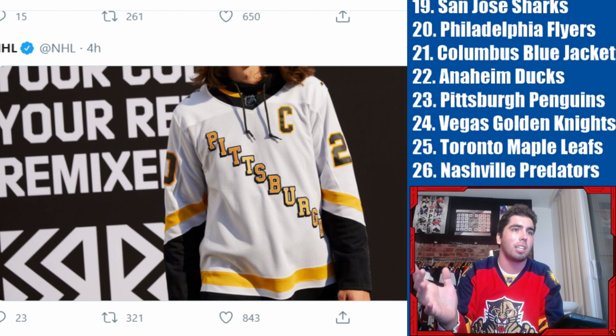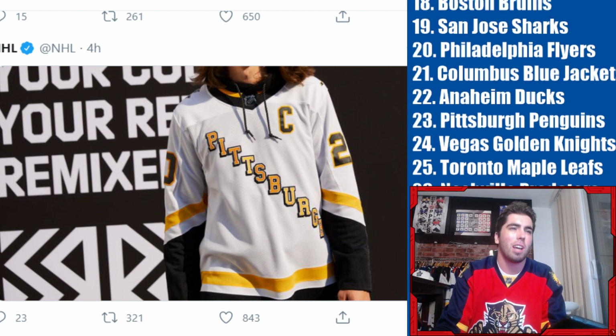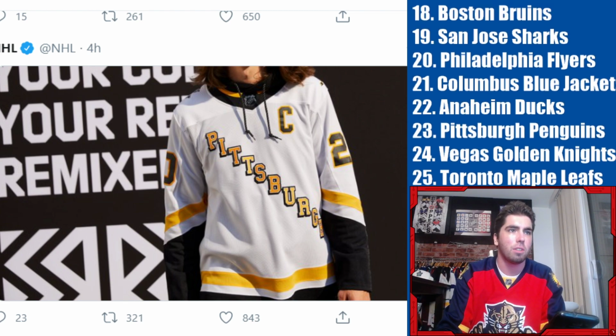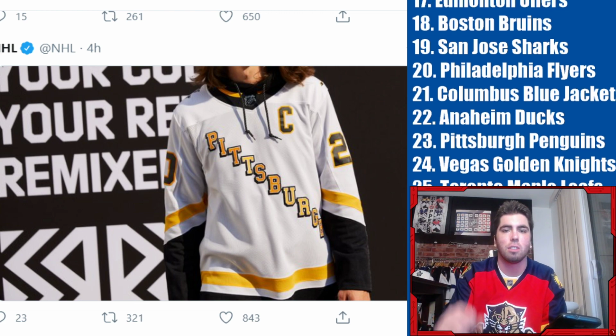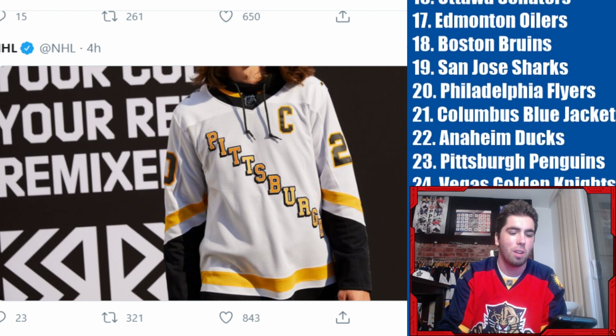I like the style. I like the pattern. Obviously, for me, the Pens colors are always dope. So I think it could have been better, but I like the Penguins jersey. Again, I think the logo, rather than just the lettering, could have been a better logo.